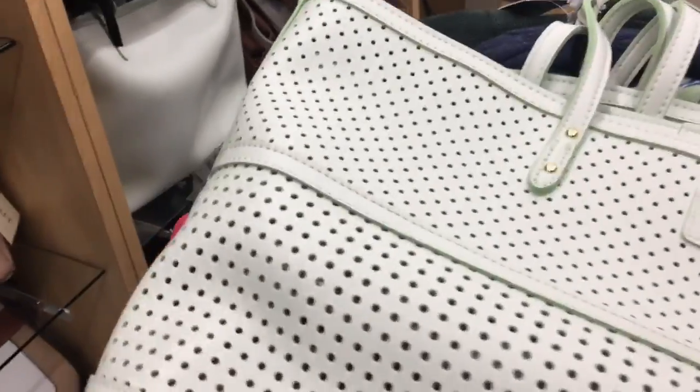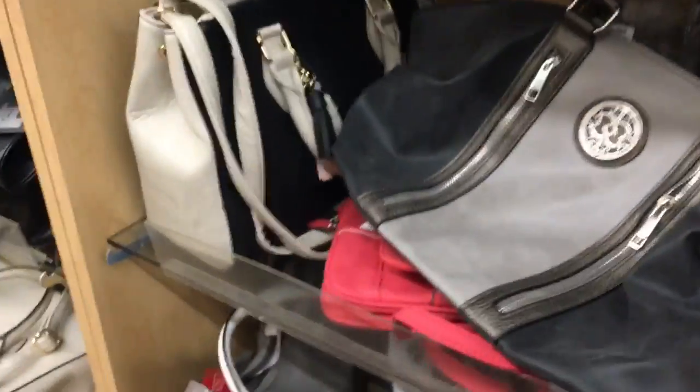Oh, sure. Yep, me talking to myself in the aisle. Like, what is this brand? La Liqui. Never heard of it. Weird. A lot of Rosetti too, which is not good, but some gems.